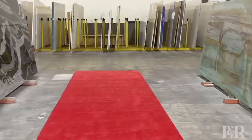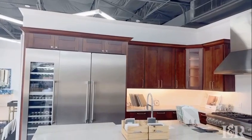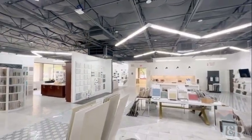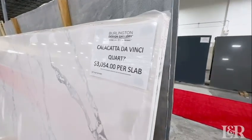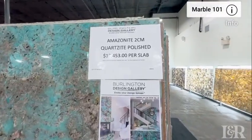Where I am right now, if you're in the Dallas area, this is called Burlington Design Gallery. It's one of my favorite slab warehouses for many reasons, but one that is unique to this place and a few others is that they are completely upfront on the cost of stones. When you're purchasing stones for countertop, it's a really interesting industry, and the price is typically really hidden because you're getting it through your fabricator. Here, they go ahead and slap on the retail price of every single stone.